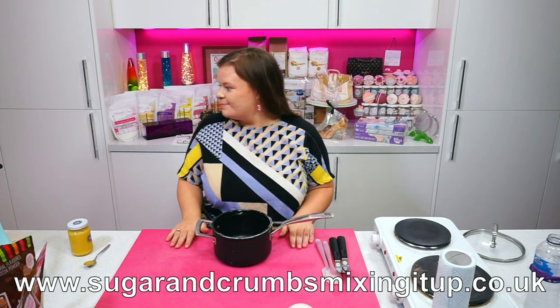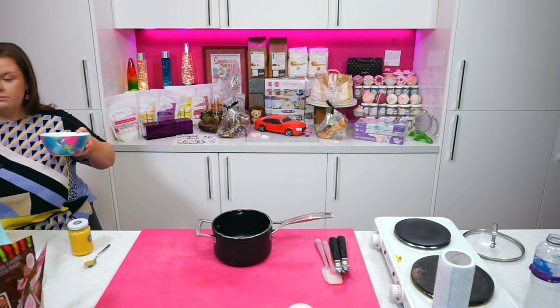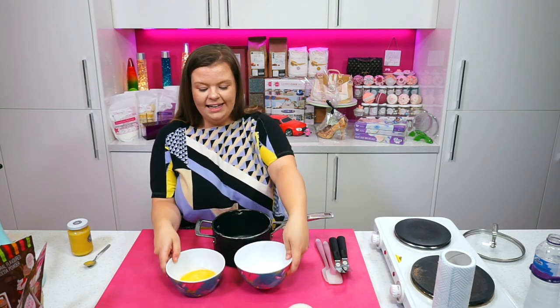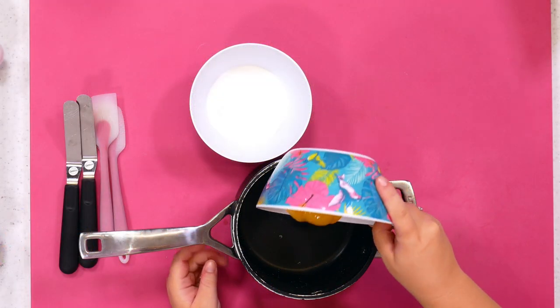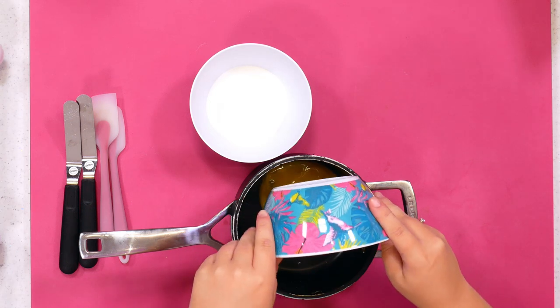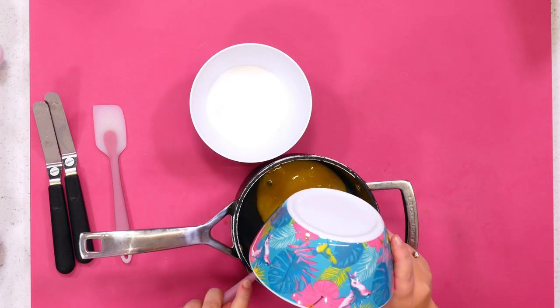So to start this recipe off, I've got 4 egg yolks, which I've just got to put straight into the pan. I just need to grab my whisk.